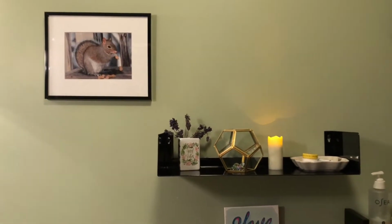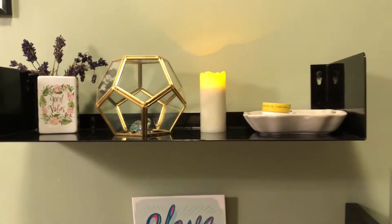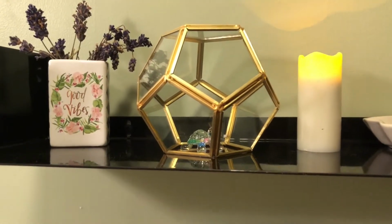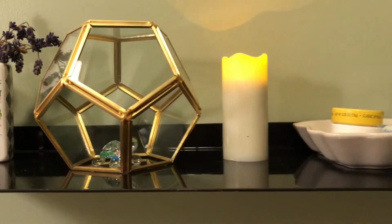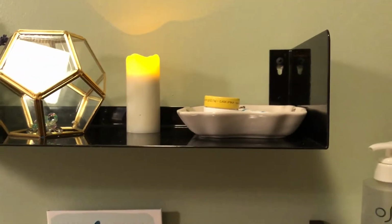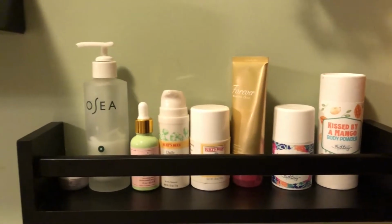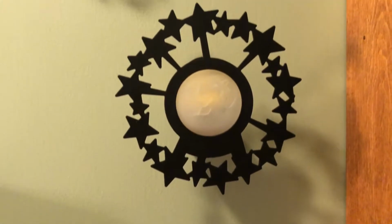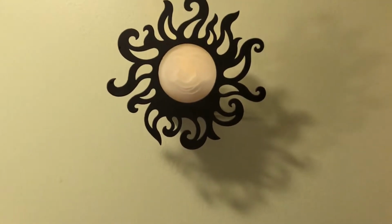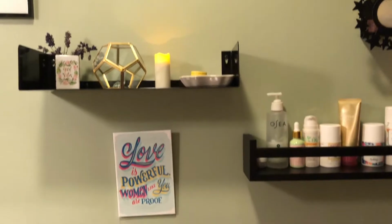Squirrel. I love squirrels. They're my favorite animal. A little fake candle, and I have some lavender from outside. And this little squirrel, or turtle. Wrong animal. Turtle that my niece got me in Florida. And my bath products, which is my face wash, body powder, and this is the black candle holders that I've also had in my bathroom for ages. But I think they're really pretty, and they go with the room.